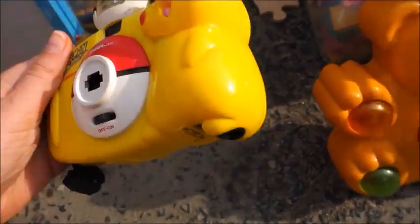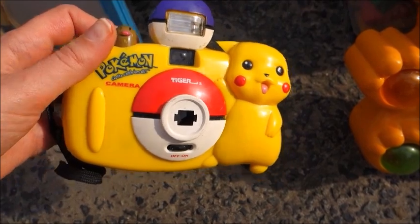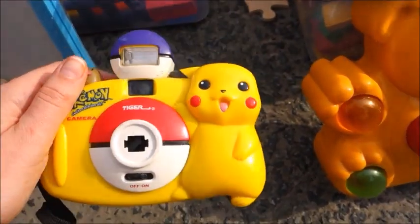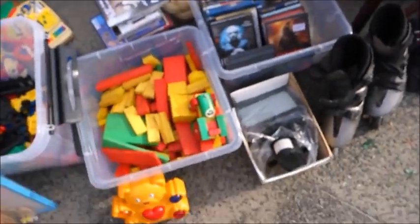I'm really drawn to this one. It's from Tiger, so it's like the handheld systems, etc. But it's a Pokemon camera. It's from 1989 or 99, so I consider it vintage. What else do we have here?